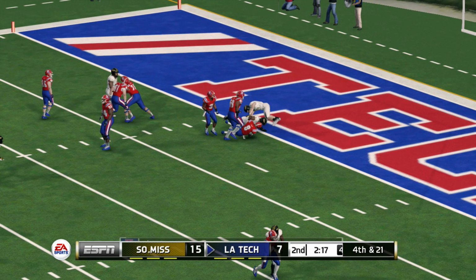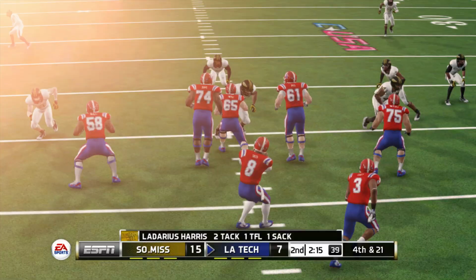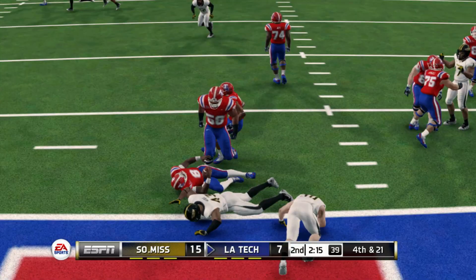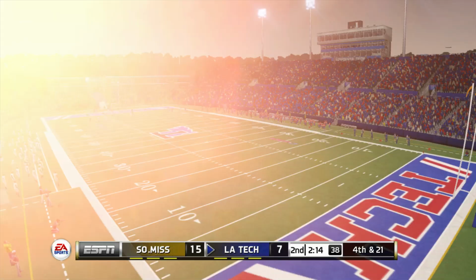And he's sacked. There's sack number four. Well, he's being forced to make really quick decisions because he doesn't have any time to throw the ball. That's going to lead to turnovers. Fourth and long here after the sack.